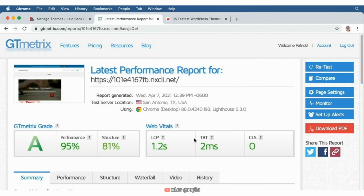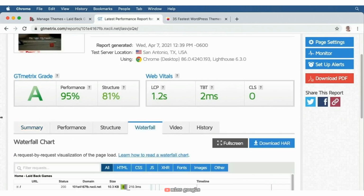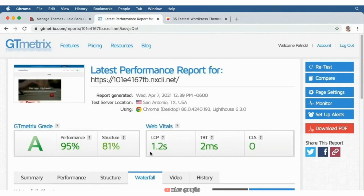Our largest contentful paint is 1.2 seconds. That's pretty darn good. Fully loaded is 4.7 seconds. And if we go to the waterfall, we can see 89 requests downloading 2 megabytes. Besides the largest contentful paint, this theme loads a little bit slower.